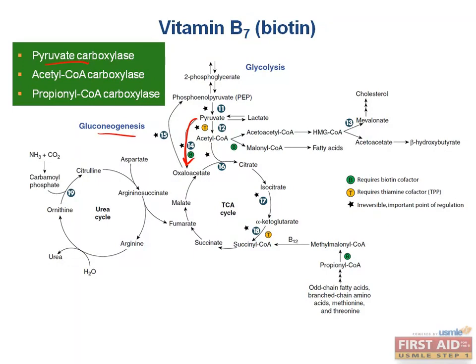That being the case, which organs do you think have the highest expression of pyruvate carboxylase? That would be the liver and the kidneys, since those are responsible for almost all the gluconeogenesis in the body. The second reaction is the conversion of acetyl coenzyme A to malonyl coenzyme A by the enzyme acetyl coenzyme A carboxylase, which as you can see here is important for fatty acid synthesis. And the third reaction is the conversion of propionyl coenzyme A to methylmalonyl coenzyme A, using the enzyme propionyl coenzyme A carboxylase. And that's necessary for the catabolism of odd-chain fatty acids and branched-chain amino acids.